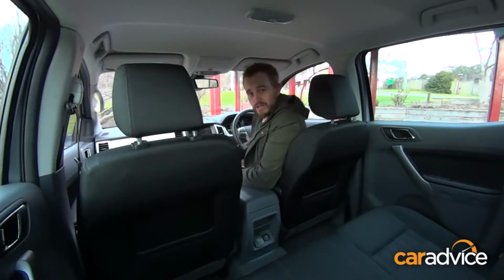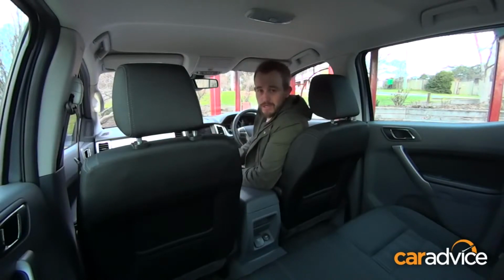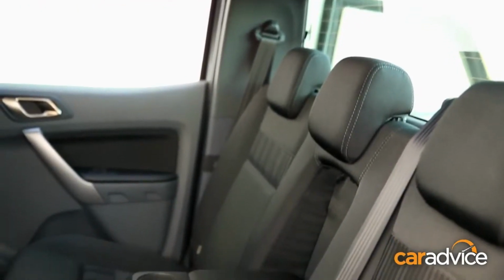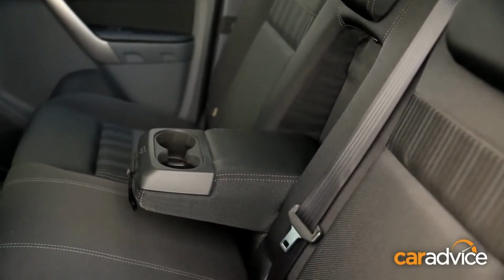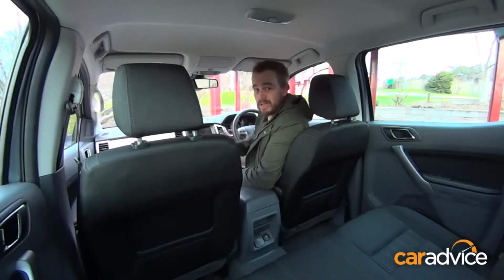In the back seat, the Ranger remains one of the best in terms of shoulder, leg and toe room. And unlike new rivals like the Nissan Navara, it gets ISOFIX child seat anchors, which could be a deciding point for some buyers. Enough chat, let's find out if the new Ranger is as good as the old one on the road.